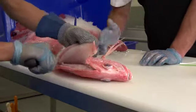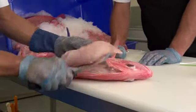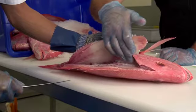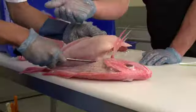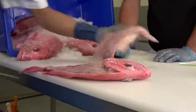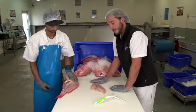Long, smooth cuts, trying to get as close to that backbone as possible, once again to get a better yield. He then flicks up and cuts that main pin bone on the fish here. Small incisions, he then cuts over the rib cage and releases the fillet all the way away. So there we are, the first side of the fillet's ready for pin boning and skinning.